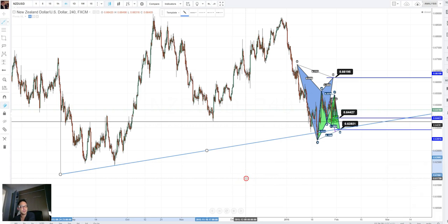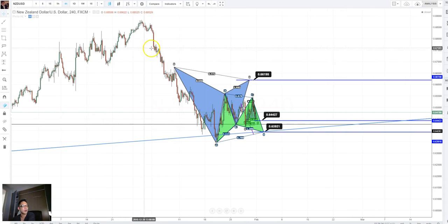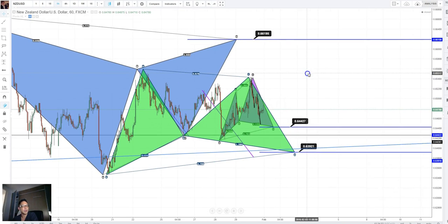What I wanted to show you was, I think there's a Gartley pattern here with a completion around the 66 level. We've also got a bullish Gartley pattern that completes around the 63 level as a potential buy. Going one time frame lower to the 1 hour, we've got a bullish cipher pattern at the 64 level.